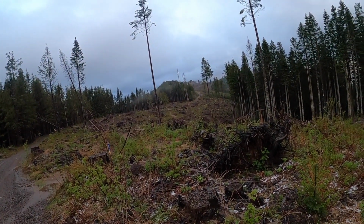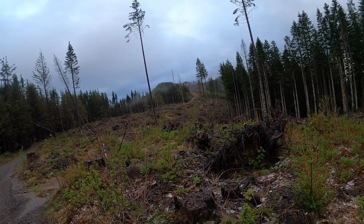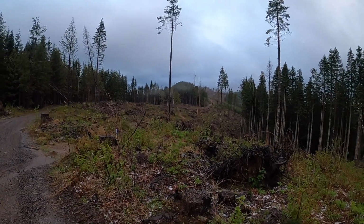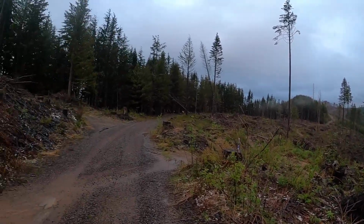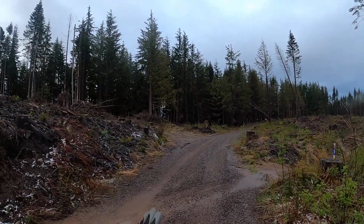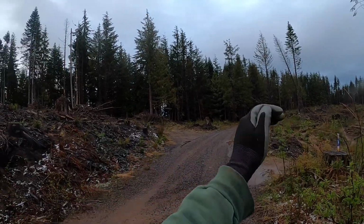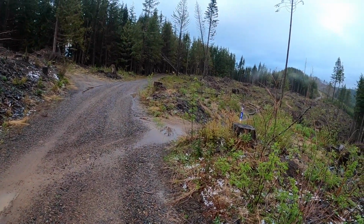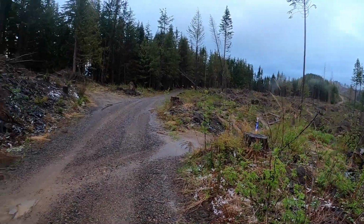You can kind of hear the wind blowing and a little bit of traffic noise from I-90. Not quite as loud as it usually is because of the pandemic. Not as many people traveling. But if we were to go over there, the Rattlesnake Ridge Trail comes right through here. This is a mountain bike trail called the Raging Ridge.